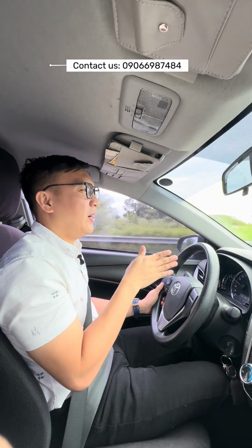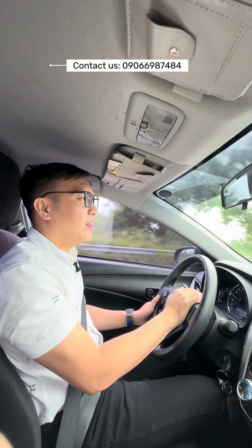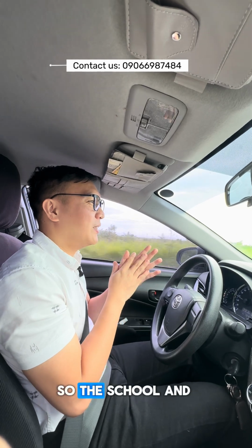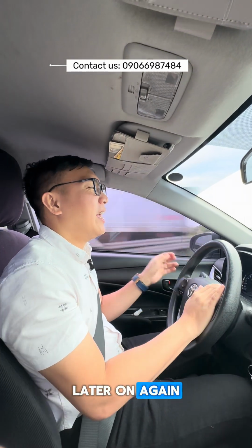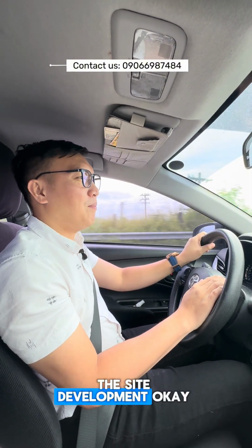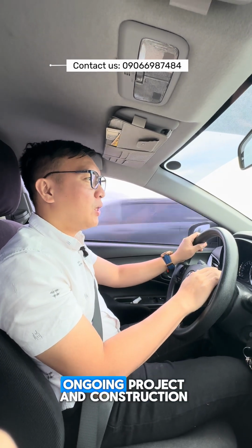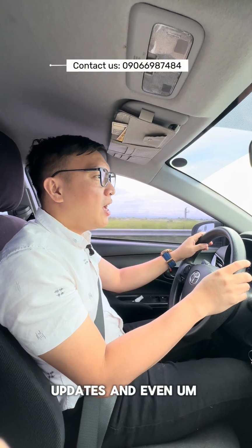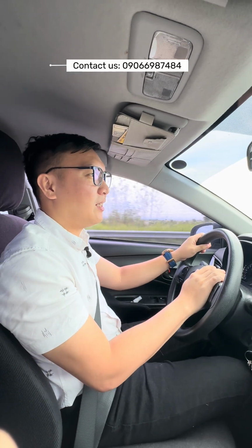From the exit point, we're so excited to show you around Alviera, especially the country club, the school, and even the industrial area. Later, we're excited to show you around our site development. We will also update you about the ongoing project and construction updates, and even our ongoing promotions. We will check around later.